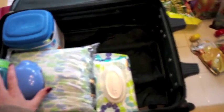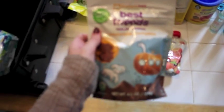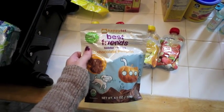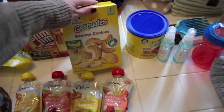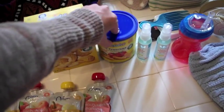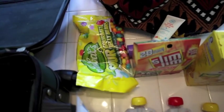So we put the big stuff in there, and what I'll do is take these snacks here, and for him I found these at Target today. Chocolate pumpkin dog cookies. Looks kind of good. Banana cookies, little crunchies, some Plum Organics baby snacks. The jelly beans and Slim Jims are for me. And yeah, definitely some hand sanitizer.